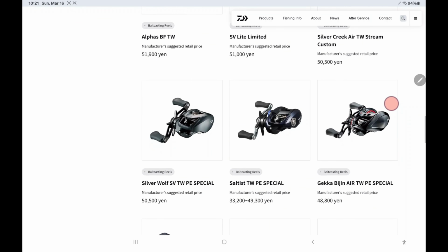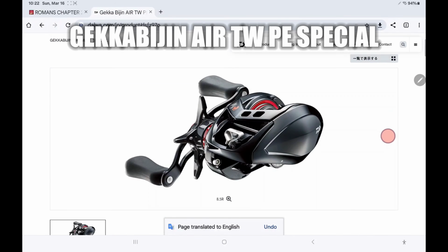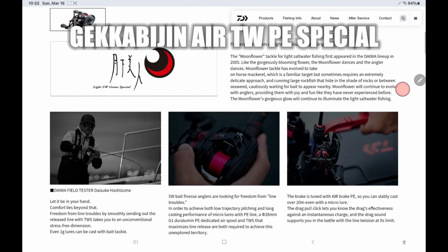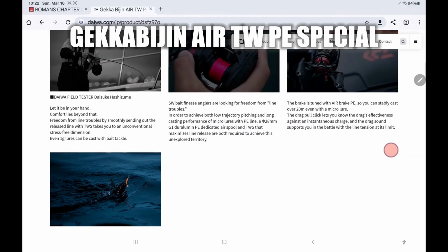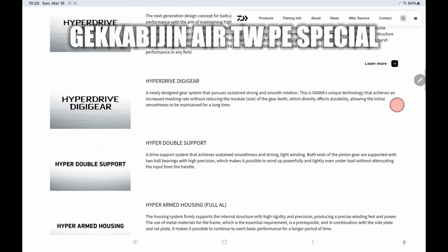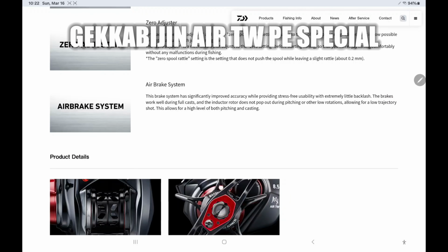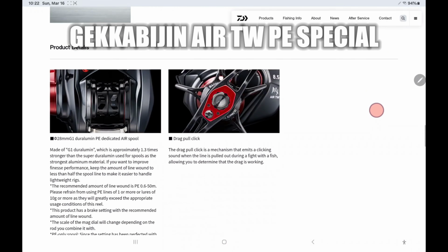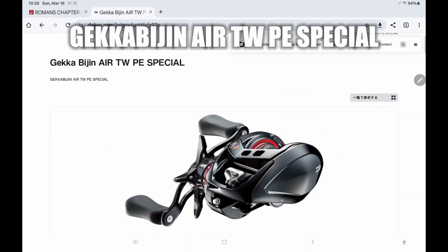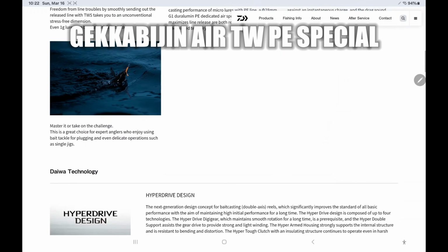So that brings us to the next reel, which is also a specialty reel, the Gekabijin Air TW PE Special. Now, where the Silver Creek specialized in mountain stream trout fishing, the Gekabijin specializes in light saltwater game, specifically horse mackerel, otherwise known as aging, and is designed to be used with extremely thin and light braided line. And what you're going to get with the Gekabijin is a reel that also is based on the 2020 Alpha's Air, but with special asymmetric frame porting, a nice glossy black paint job, and nice looking red accents.